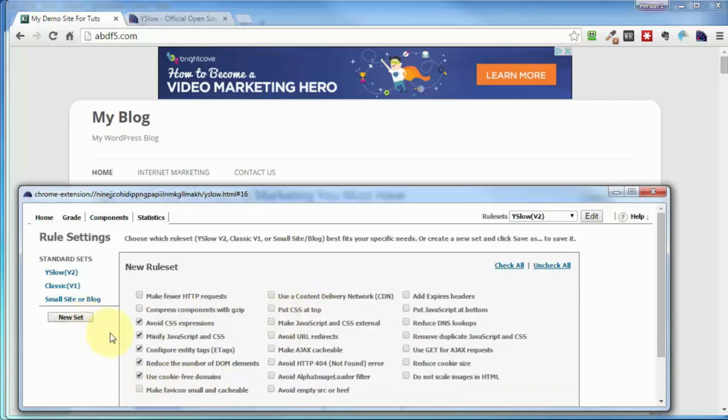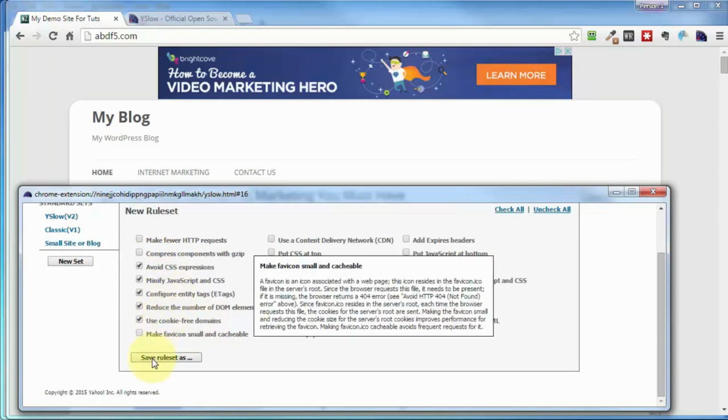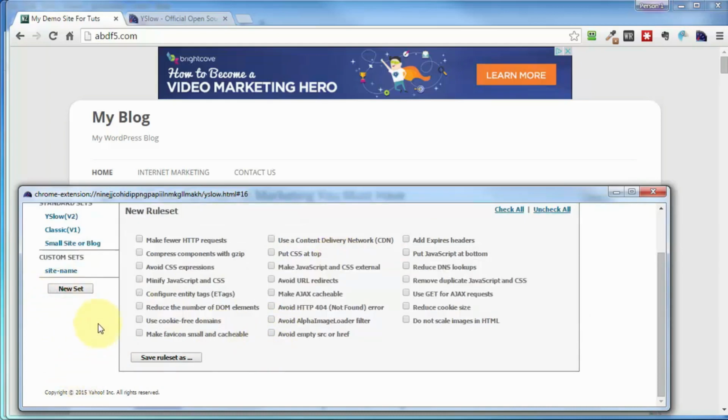So you make your custom set. Choose the items you want to test for on that particular site. Click on Save Rule Set As. I would give it that site name. Click on Save, click on Save, click on New Set, and we're solid.